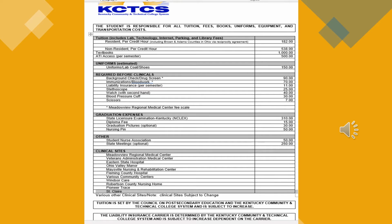Then we go to the graduation expenses. So to take the NCLEX exam at the end of your program is about $310. At this point, the diploma fee is about $15. Graduation pictures, which is optional, is about $30. And your nursing pin can be around $50 up to $100, whatever you choose for that. There's a fee for Student Nurse Association, and sometimes we do state meetings.